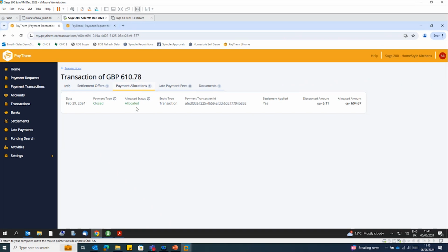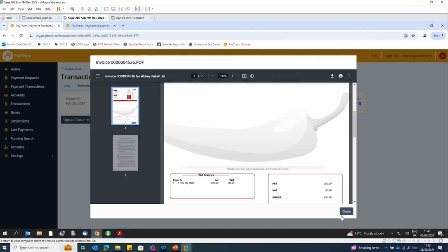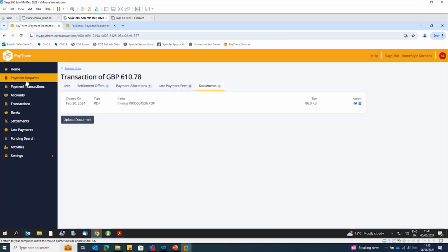There is a payment allocation, as you can see here, with a discount amount of £6.11, and I've got all of my payment transaction references here. But I can also see a copy of the original invoice as well, so I'm not having to go hunting for a copy of that should I need it, or should I need to reference it.